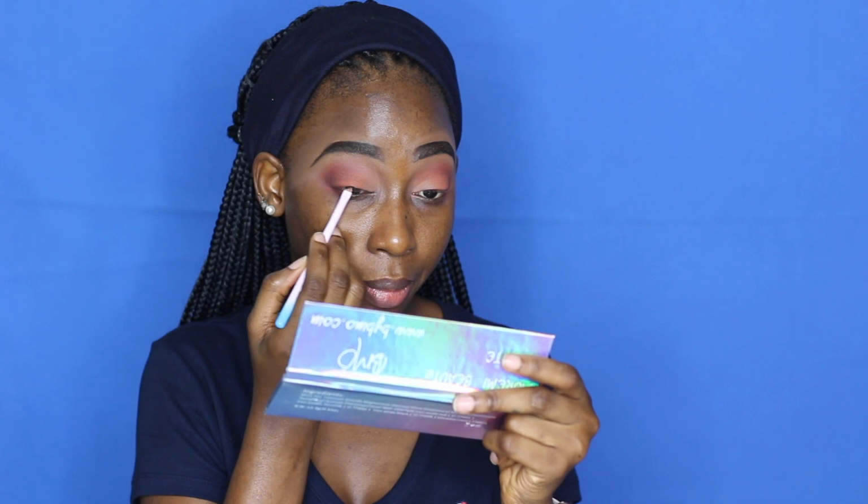So now I'm going to be using a very random gel eyeliner in black, and I'm going to be using the brush that I used to clean up my brows. I'm going to use that to apply some eyeliner, and I'm not going to be particular about precision when I'm doing this because I'm going to smoke out the eyeliner.